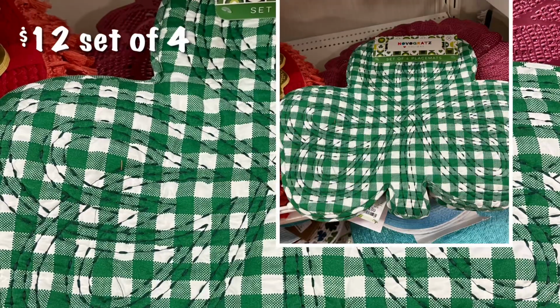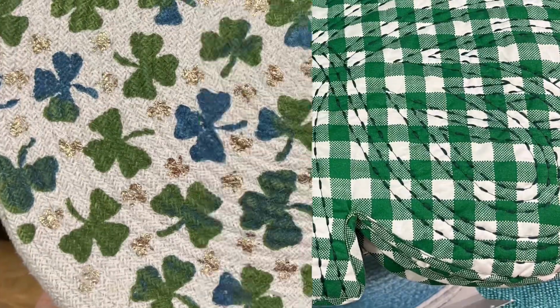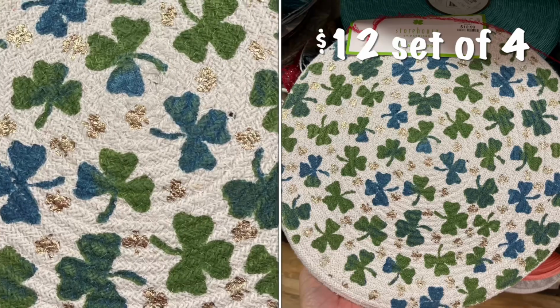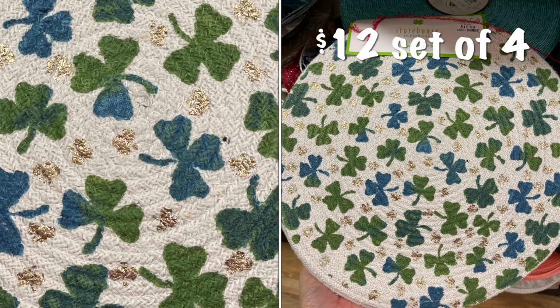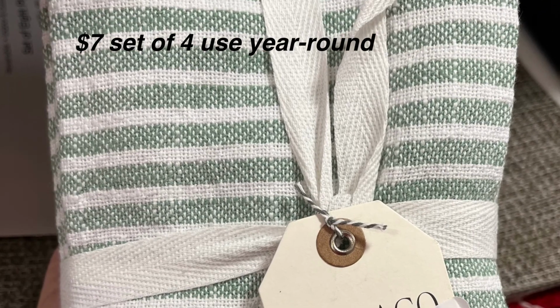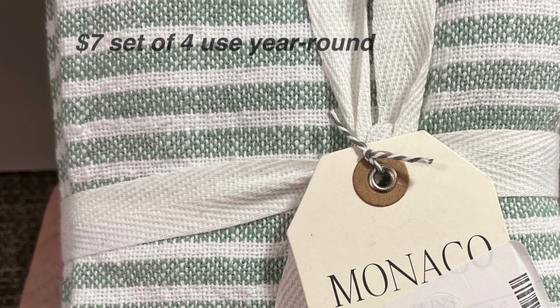If it's the theme you're after, they did have shamrock-shaped placemats. I love the blue and green tones in this one and the little shamrocks in gold throughout. Soft green shade table napkins, and you can use these year-round.